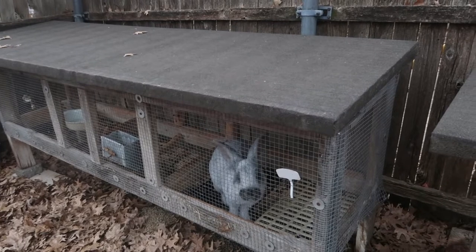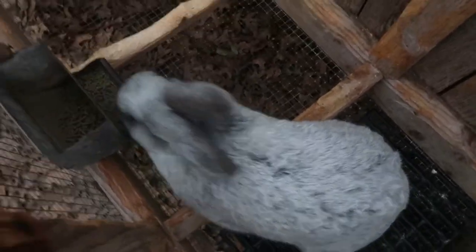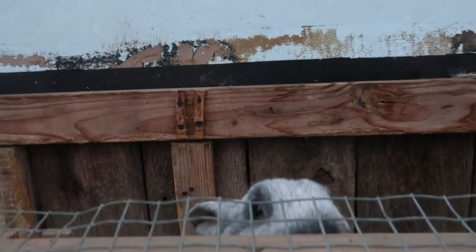Let me show you why I'm not keeping this one. He is a food spiller. See if I can get a shot under the hutch. Look at all that food, you guys. You are a food spiller. Yeah, you're cute, but you gotta go.